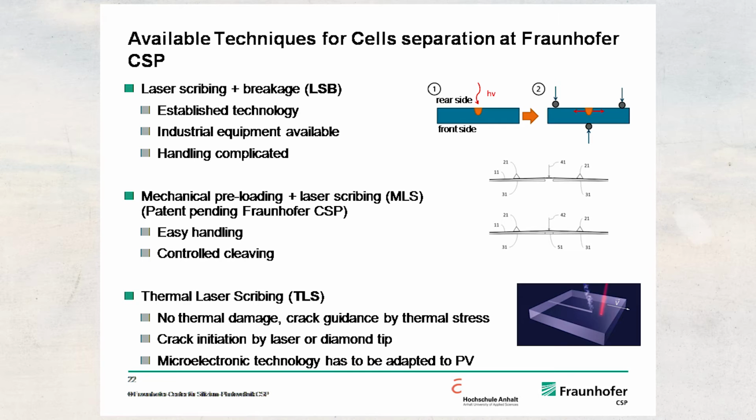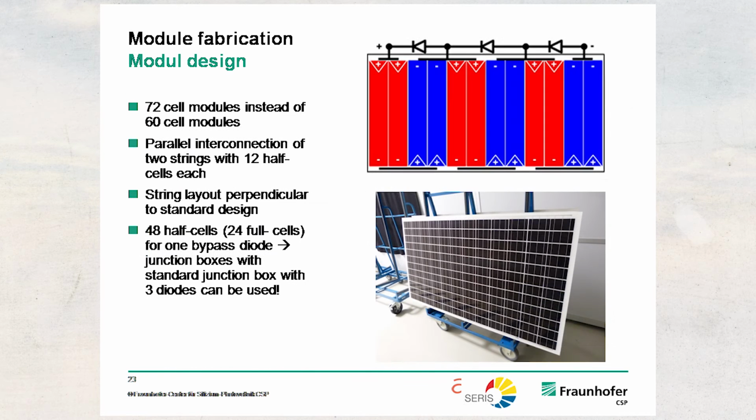We have a patent pending, just changing the 2 steps. So apply a mechanical load and then scribe the cell, which is reducing some issues in handling. And as mentioned, this is a technology, the thermal laser separation, where we do not have any thermal ablation. You just need thermomechanical stresses.